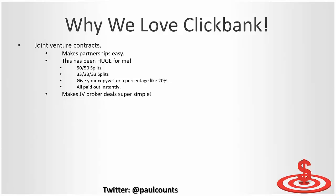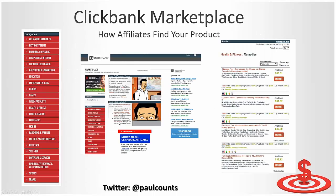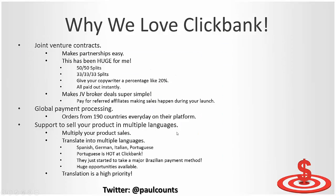But you guys, I'm actually revealing to you my entire system here, my 9-step info product launch system. They make JV broker deals simple. They have global payment processing, which is big. And then this last part about ClickBank, between the JV contracts, is the translation and selling into multiple languages. That's enormous.